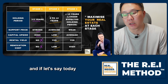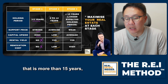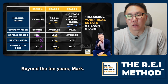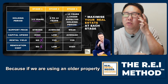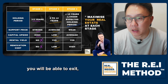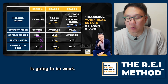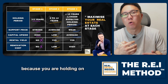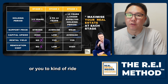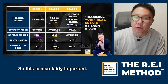And if today you're entering into stage 3, which I will advise for those properties that are more than 15 years old, be prepared to actually hold this property longer, beyond the 10 years mark. Because if you are using an older property and you hope that in the next 3 to 5 years you'll be able to exit, I believe your growth will be limited, right? That's why your price is going to be weak. Your capital upside comes because you are holding on to this property long enough, so there is enough runway for you to ride on the different cycles of the market. So this is also fairly important.